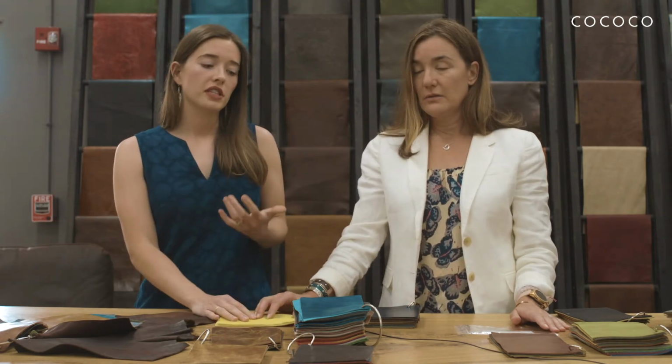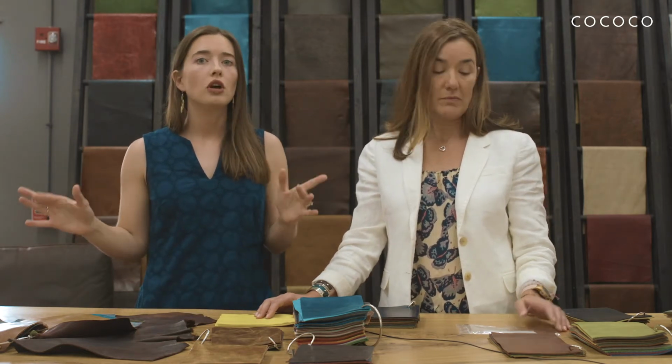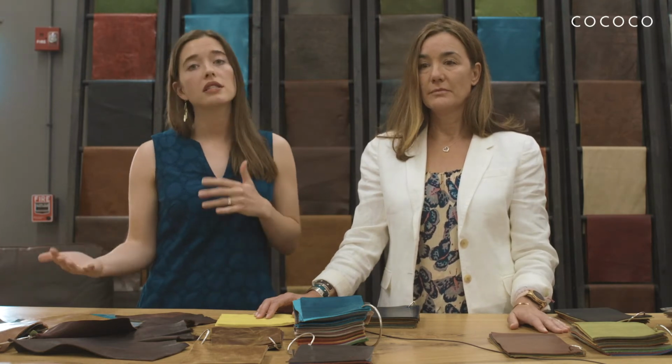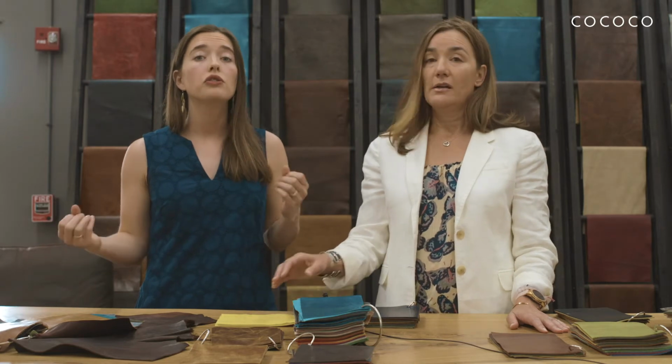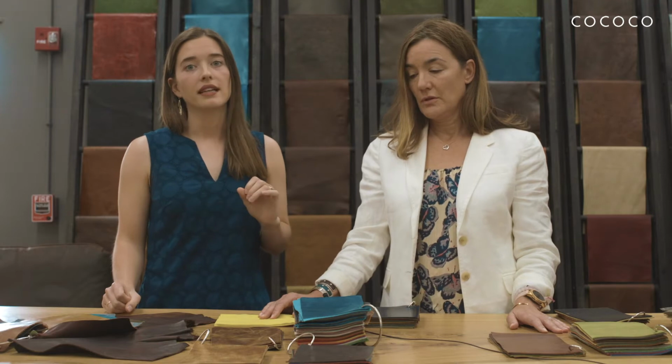One thing with natural leathers as well is there are dye-dyed variants. So no two lots of leather, no two hides are ever going to be the same. Right. So some hides come out a little bit lighter, some come out a little bit darker. So there's always going to be a little bit of variation. So your sofa is going to be unique, and it's going to be yours, and no one else is going to have exactly what you do.